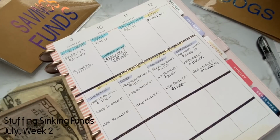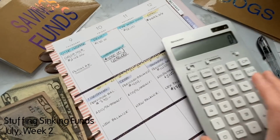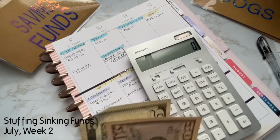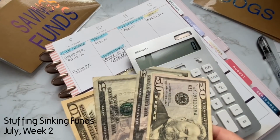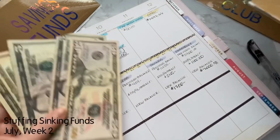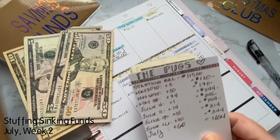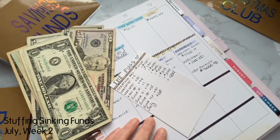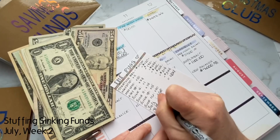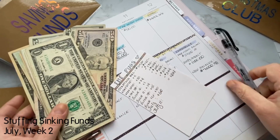So the dogs, we are at 404, and Christmas, we are at 770. I am not going to do anything with Christmas right now, so I'm going to put the remainder in the fund for the dogs, and I think that is a nice addition to it because, you know, you never know what's going to happen. We have 3 pugs, and, you know, they can be pretty needy.